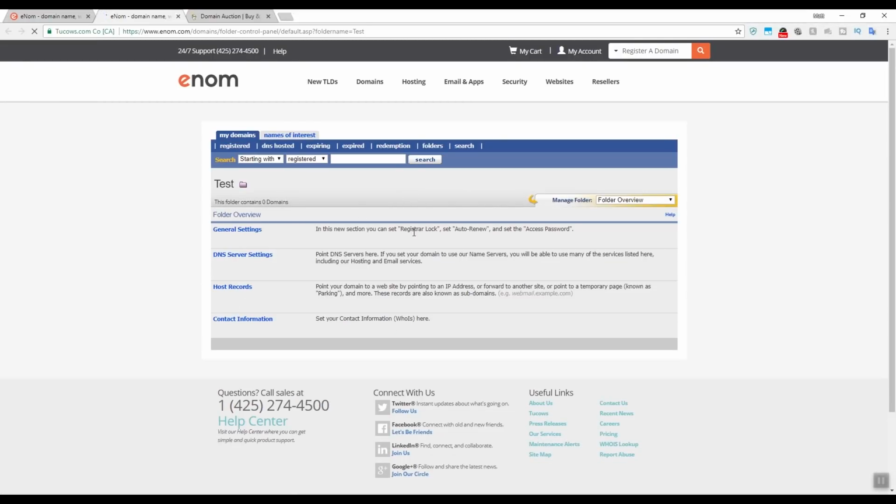I can set register lock, auto renew. I can also do DNS server settings. And I can also create host records. So maybe you want a bunch of domains to be parked, maybe with a certain broker or certain parking company, so it displays ads or this domain's for sale. You could literally do that in one fell swoop by just moving the domains to that folder.